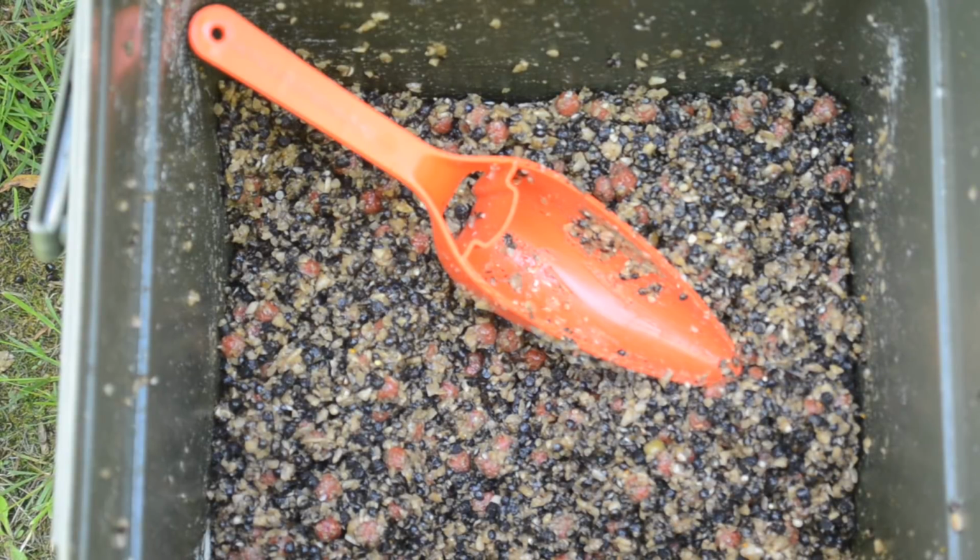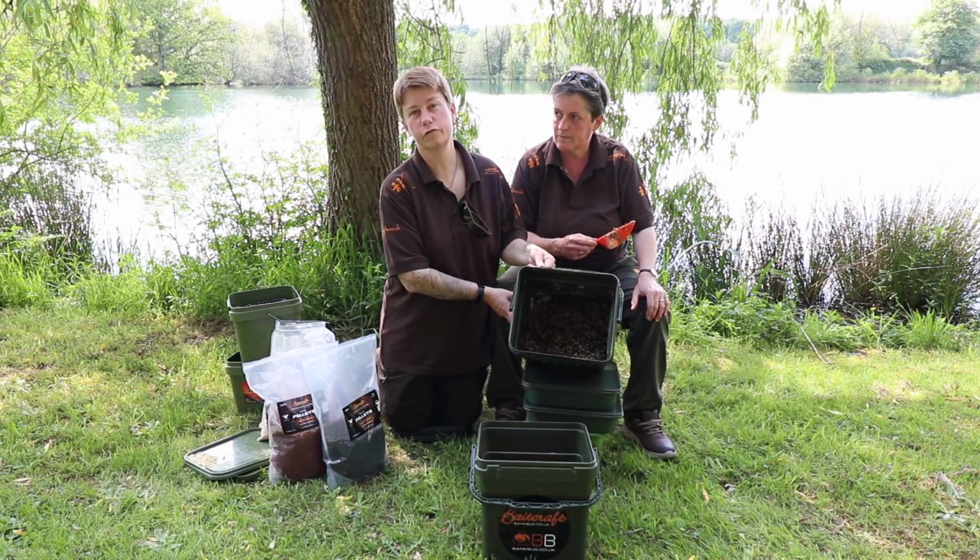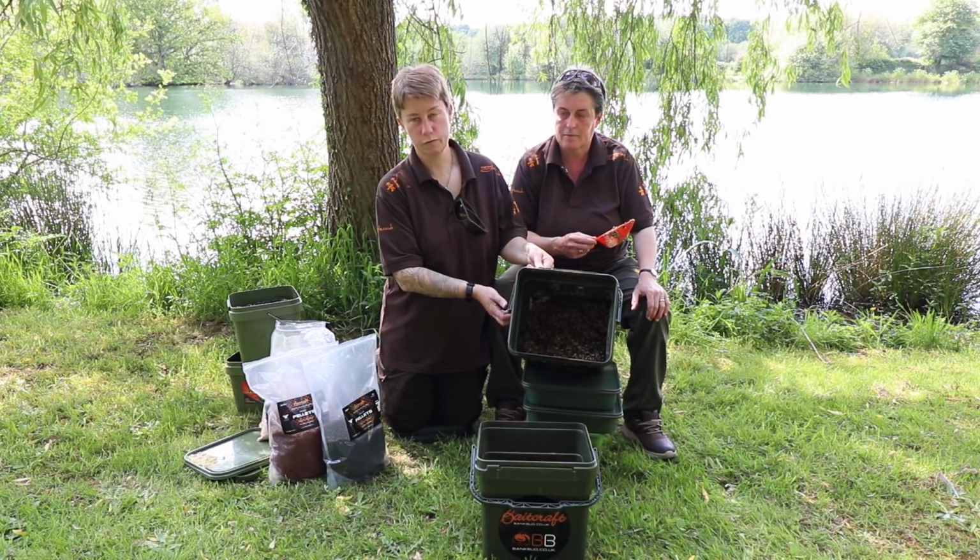So there's our particle, pellet and our spod drop mix together with our liquid additive, and of course we're chucking a few boilies in with that as well, and that's what we'll be fishing with.